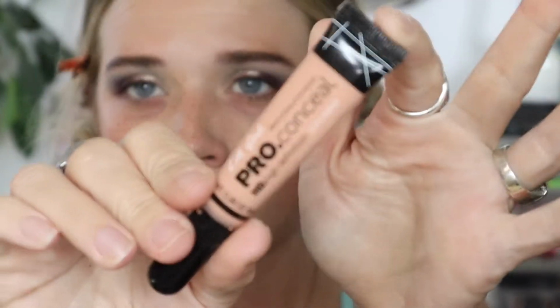I have been doing quite a bit of color correcting just under my eyes just to cover a little bit of dark circles. So I've been using my LA Girl Pro Conceal, and I have this in Peach Corrector. Love this so much. Really works well for correcting my under eyes with my skin tone. I have more of a light to medium, a little more tan, but it also does work for me in the winter when I'm a bit more fair. Really like this a lot.